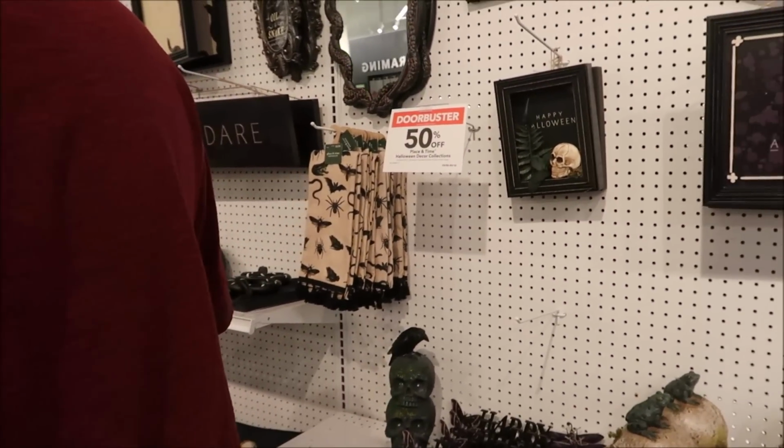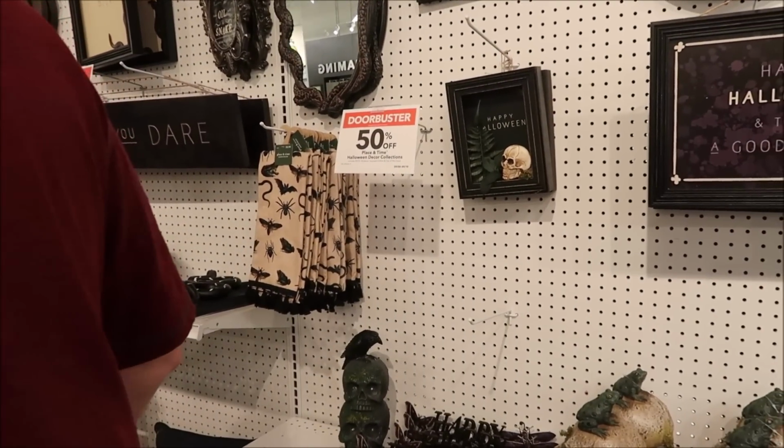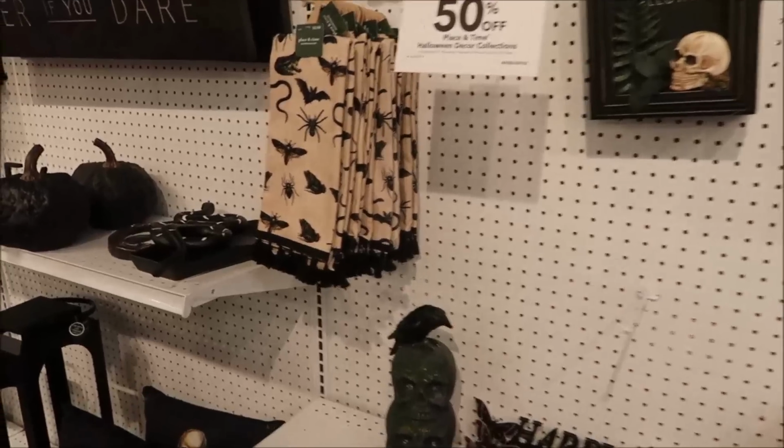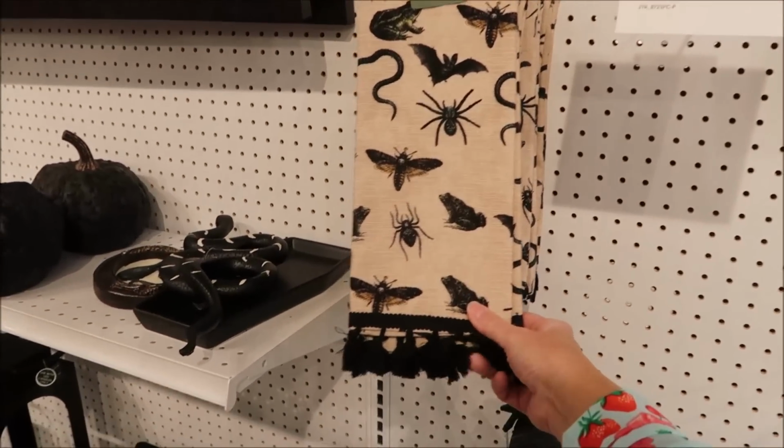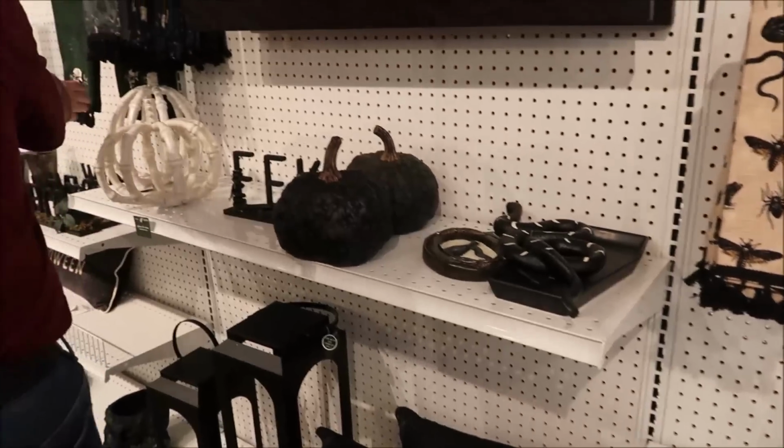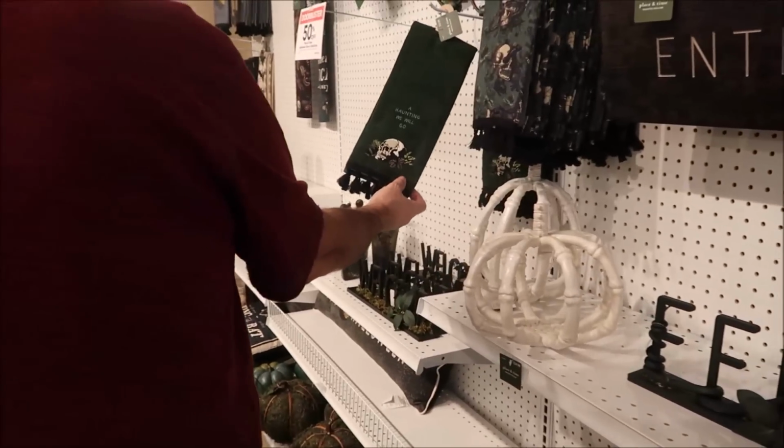Okay, we don't need to. We can go straight. Just wait and we'll go straight. Ooh, this is a pretty towel. Haunted Hollow. That's really pretty. Oh yeah, a hunting we will go, it says.